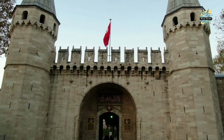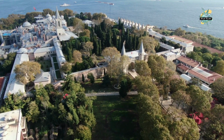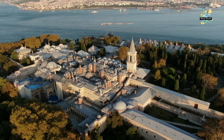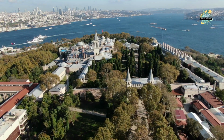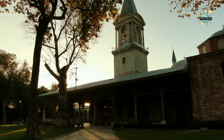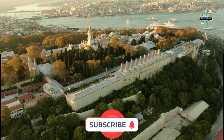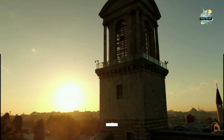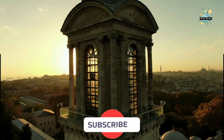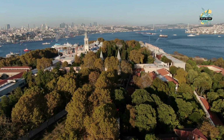2. Topkapi Palace Museum. Located in the Sultanahmet neighborhood, Topkapi Palace is a magnificent oriental palace and one of the world's richest museums, situated on a triangular promontory dominating the Bosphorus and Golden Horn. It was the residence of the Ottoman sultans from the 15th century to the mid-19th century. It has 4 courtyards, terraces with astonishing views, as well as precious collections, and is one of the top tourist attractions in the city.